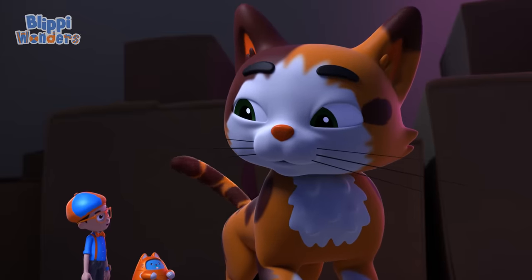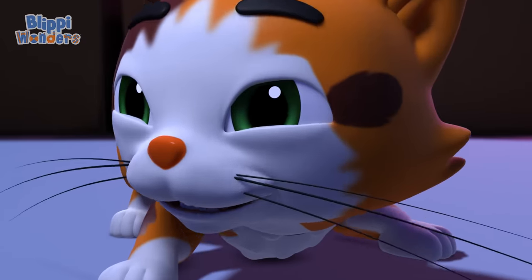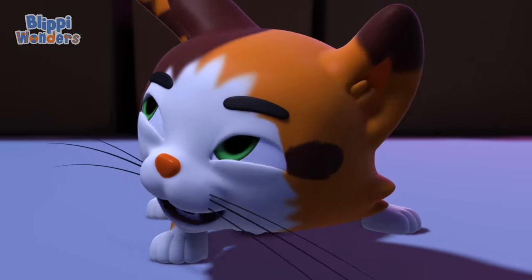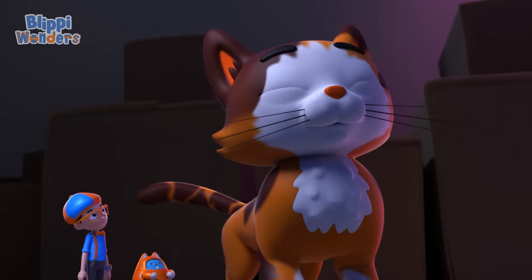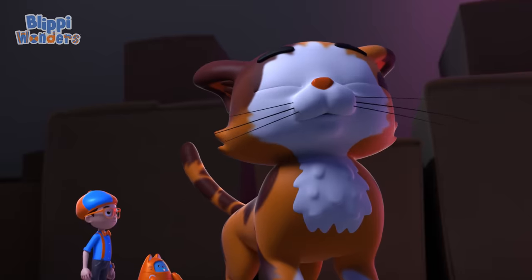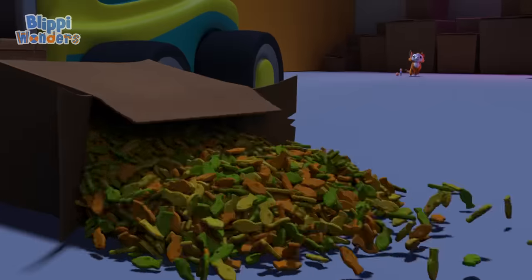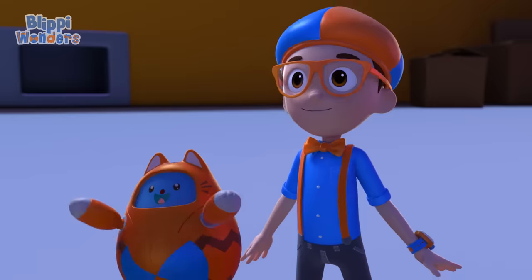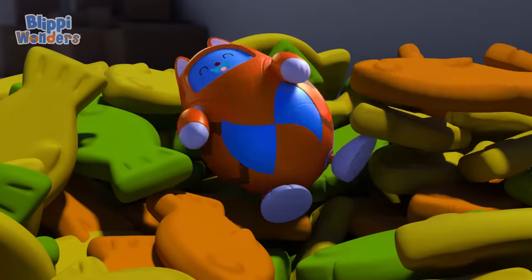What else can your whiskers do? Even the slightest breeze can tell me information about my environment and what direction a smell is coming from. My whiskers are telling me that the treats are... Woo! There! Woo! Jackpot! Would you look at that? Woo-hoo-hoo! I'm happier than a pig in mud!